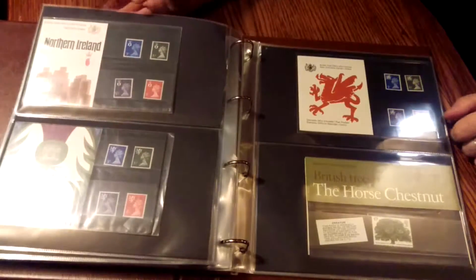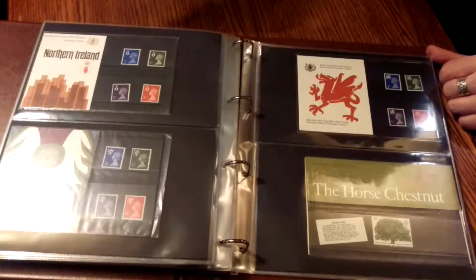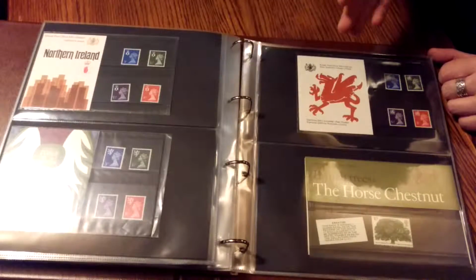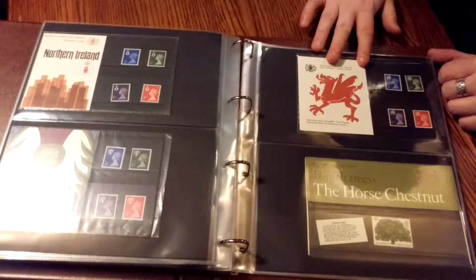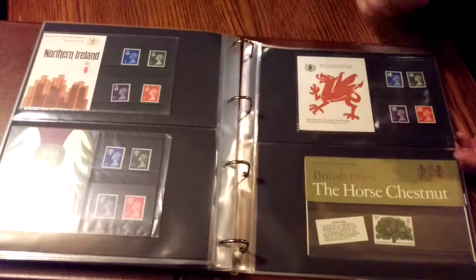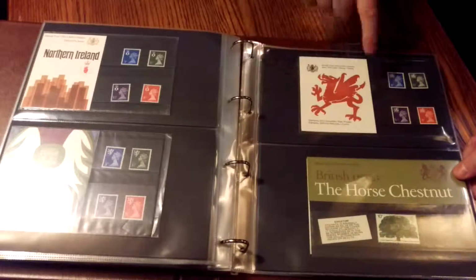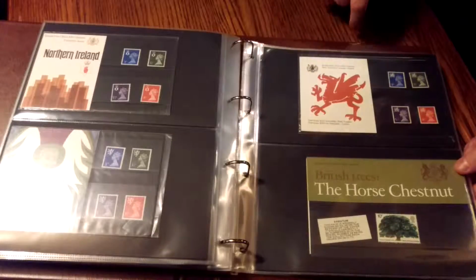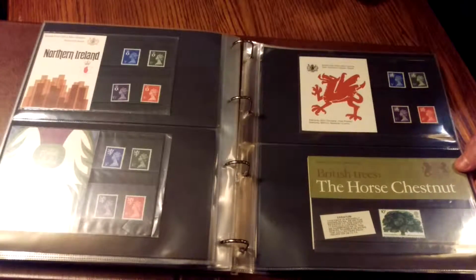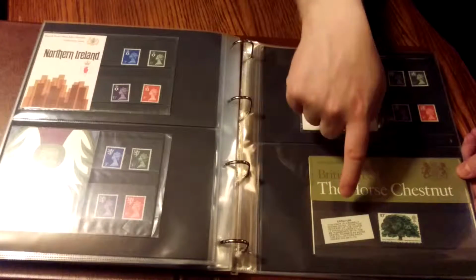Yeah. And again, Machin definitives for the different territories: Northern Ireland, Scotland. What country's that? Wales. I've just had a mind blank then. What's that? It's because I'm looking at it upside down. It's difficult to tell really what it is. It looks like some massive distended frog. I don't know. Anyway, this is an interesting one.